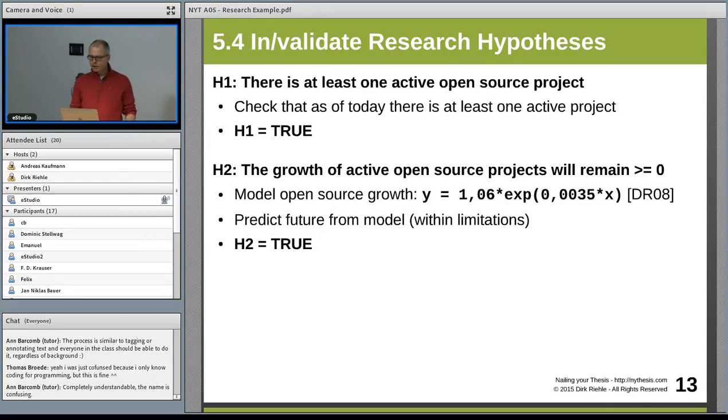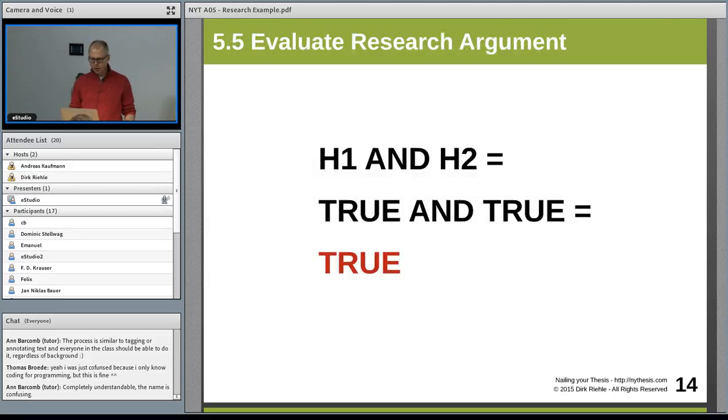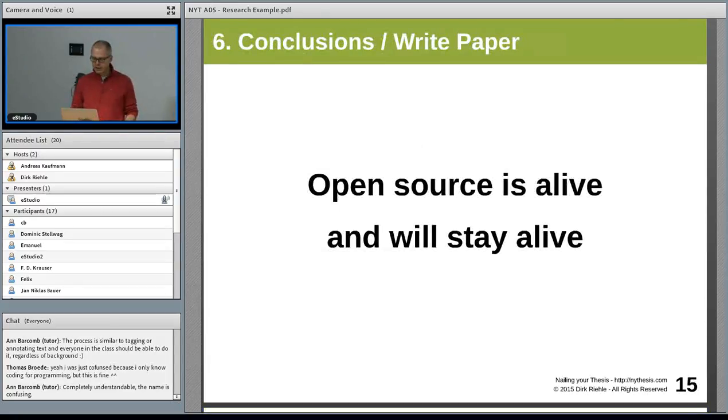We know it's exponentially growing, which implies that the second hypothesis is also true. So we get to the overall combination, and we can say open source is alive and will stay alive. Are there any questions to that?